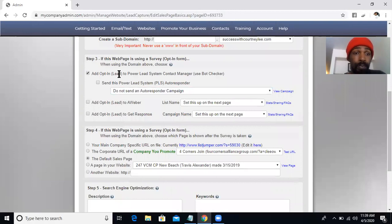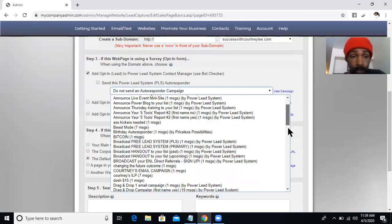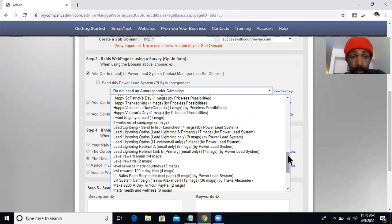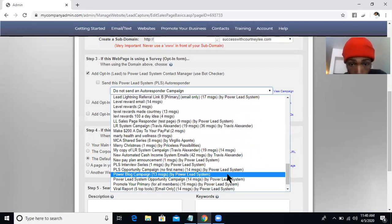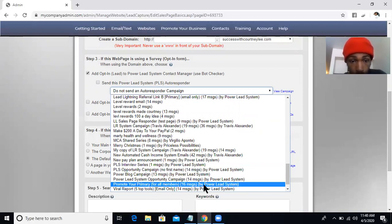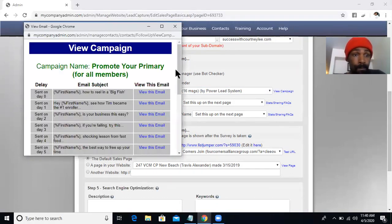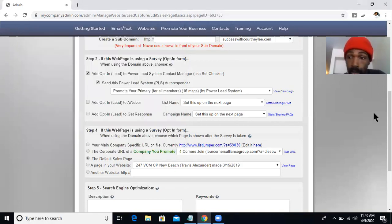So right here where it says, if the web page is using a survey opt-in form, which email autoresponder do I want to use? I always use the Power Lead System campaign. Gotta make sure it's primary. Promote your primary. Okay, I always use this campaign. Let me make sure this is it. Yes, how to reel in the big fish. See how Tim became. Is your business this easy? If you're failing, try this shock lesson. Yes, this is the campaign that I use all the time.